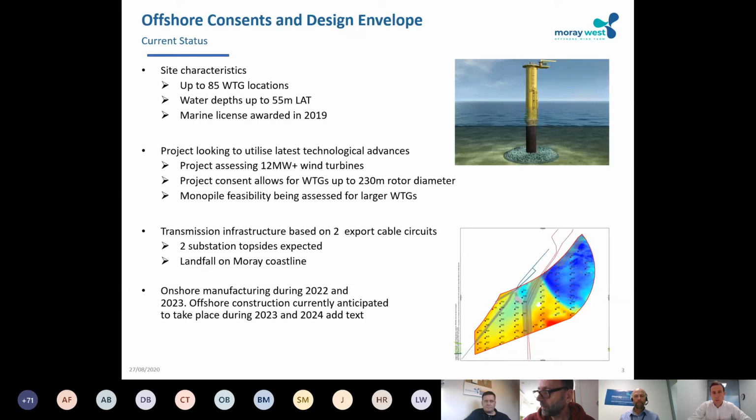There's quite a range of water depths across the site. The shallowest extent of the wind farm, in the northeast part of the site, is as little as 35 meters, but we go down to water depths as deep as 55 meters, which compared to some of the wind farms, certainly down on the east coast of England, is quite deep. A lot of the earlier wind farms are typically 20 to 30 meters water depth. So we are in fairly deep conditions here.